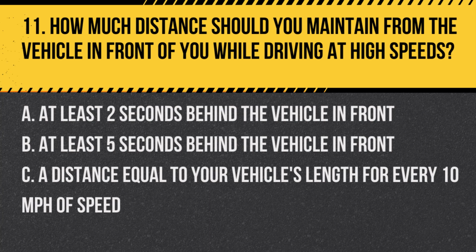How much distance should you maintain from the vehicle in front of you while driving at high speeds? A. At least 2 seconds behind the vehicle in front. B. At least 5 seconds behind the vehicle in front. C. A distance equal to your vehicle's length for every 10 miles per hour of speed. Answer. B. At least 5 seconds behind the vehicle in front. This allows adequate time for reaction and stopping to avoid collisions.